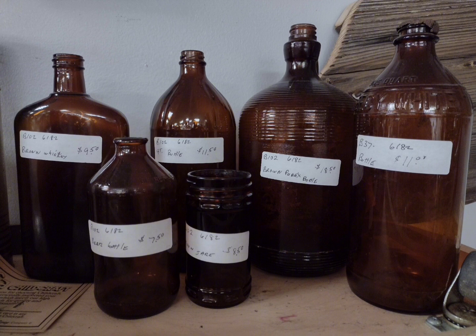Next up is an amber cider, vinegar, or I don't know what bottle. Again, no original label, for $11.50. Then to the right of it is a half-gallon, I don't know, I guess Pyrex jug for $18.50. And to the right of that, which is the bottle on the far right, there is a fleecy white bottle for $11.